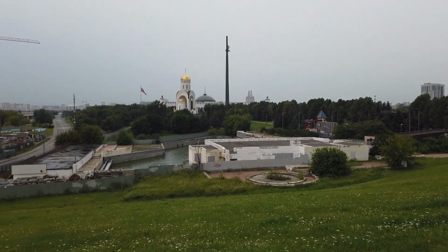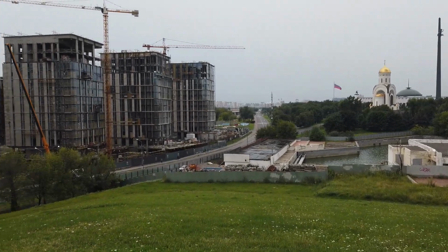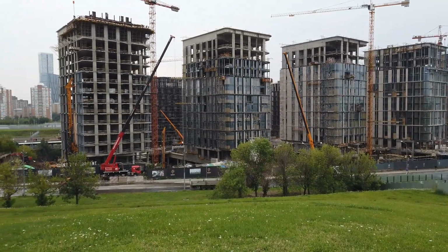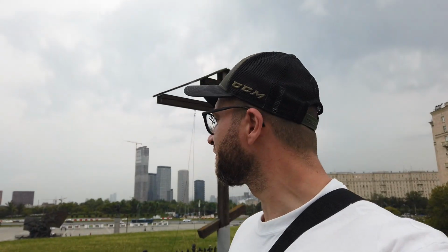There's like some kind of a водохранилище. Check it out. New buildings built. Awesome, right? Gonna continue.